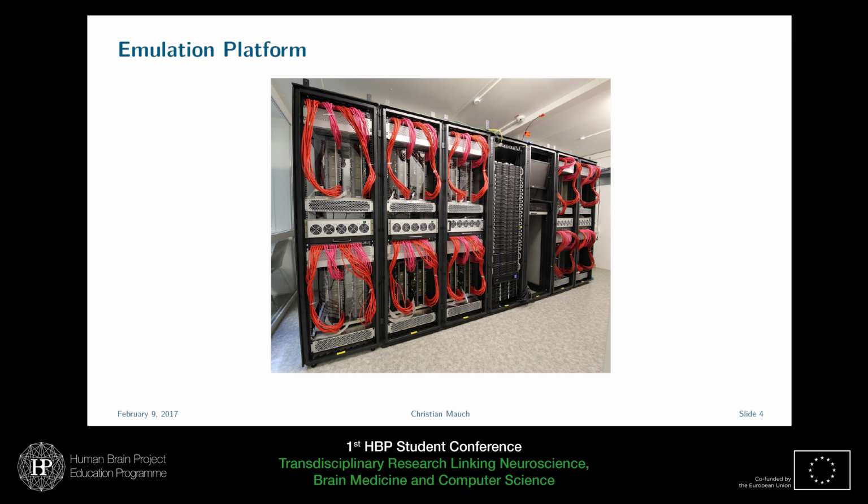Here you can see the complete system as we have it right now. We have 20 wafer modules, 4 of each in one of these cabinets. They are combined with conventional computer clusters, so we can run experiments on them, and they are interconnected by standard 1 gigabit Ethernet technology.